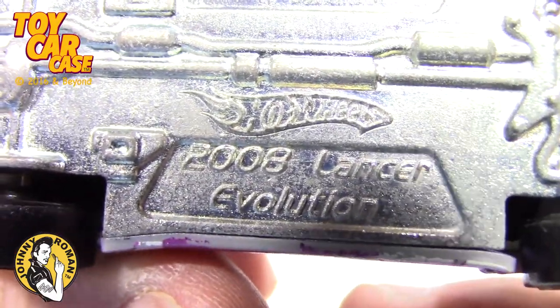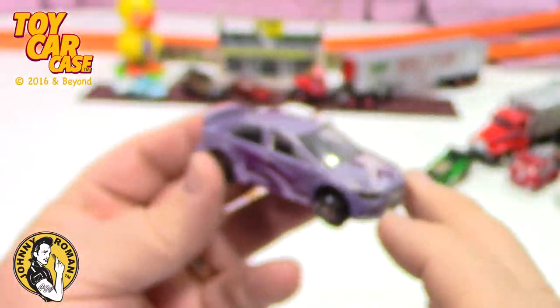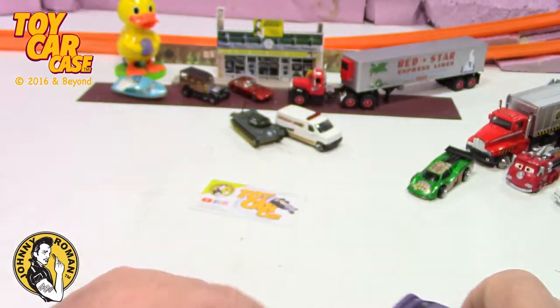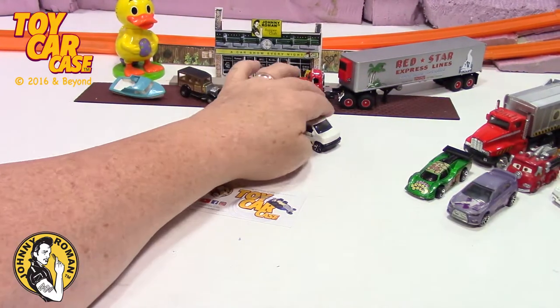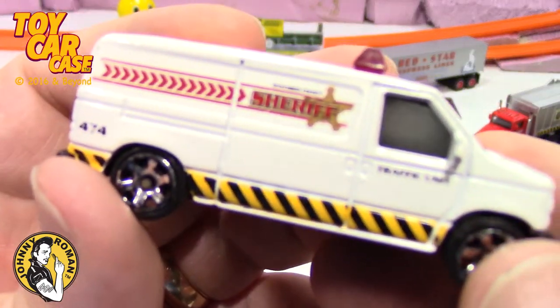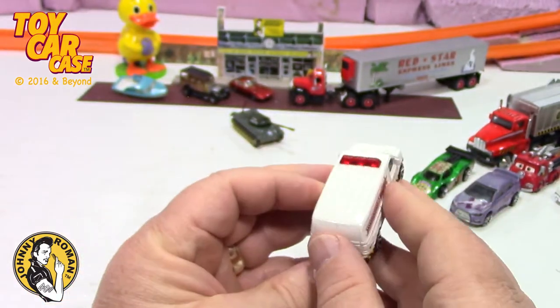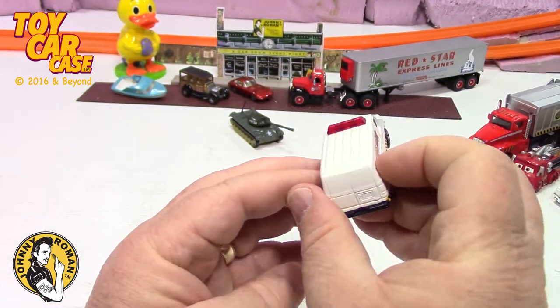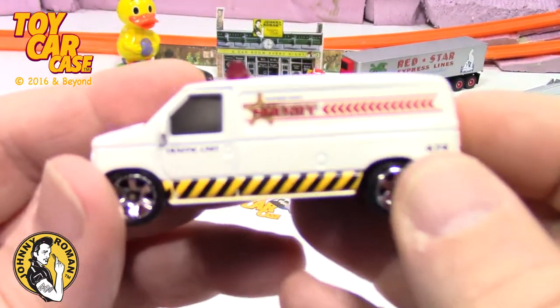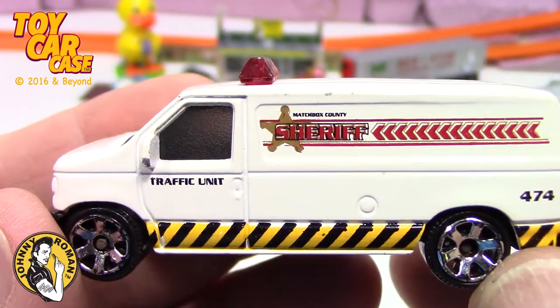Lancer Evolution, 2008 Hot Wheels. That's pretty cool. Soda Pop's like, yeah, you need a drift track. There's some guy had a video on TikTok of he had a magnet set up and then the magnet would kick the back of the car out as it went by. I don't know how it did that unless it had a reverse magnet in it.